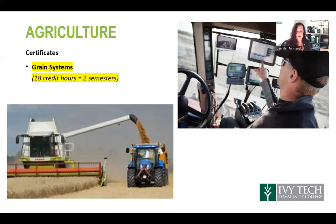One of the newest programs is Agriculture Technology, with a focus in grain systems. This certificate can be completed in 2 semesters, and the program focuses on ag safety and grain systems. The farms of today are so high-tech, it's absolutely amazing, and we need people on those farms that are familiar with the equipment. The other classes that tie into the technology side of farming would be basic electricity, motors, intro to welding, and PLC, or programmable logic controlling, because so many things are run through automation nowadays, including farm equipment. I'm very excited about this new certificate we are offering in agriculture technology.